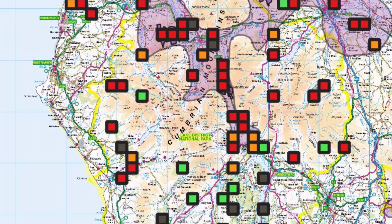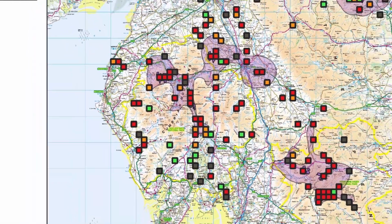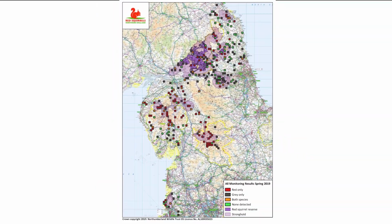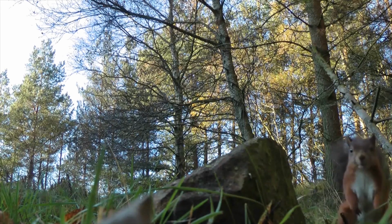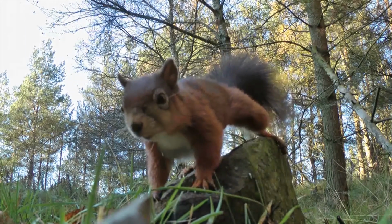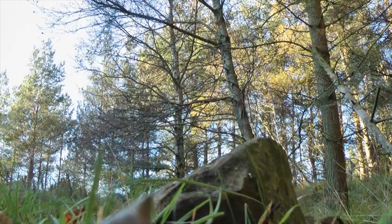The network of tetrads, approximately 300 sites, are surveyed each year using either baited visual transects, baited trail cameras or observed feeding stations. The collection of data using these methods contributes towards a detailed understanding of red and grey distribution over time across the project area. All methods mentioned in this video are based on surveys lasting 15 days.